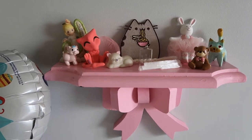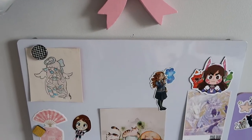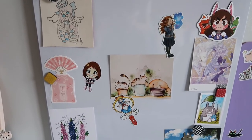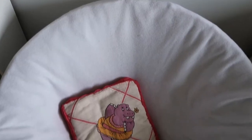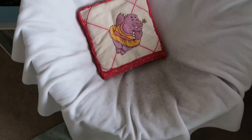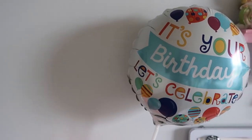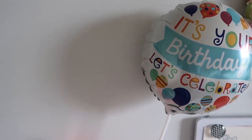Got this little shelf with little knickknacks. Still have my whiteboard, but I have some new magnets. And I added some stickers over here. My round chair, still full of Loki hair. My husband's parents got this for me for my birthday, and it's still inflated, so it's still in here.